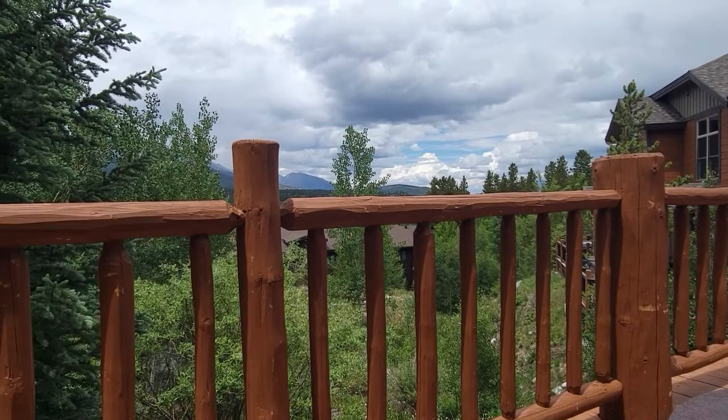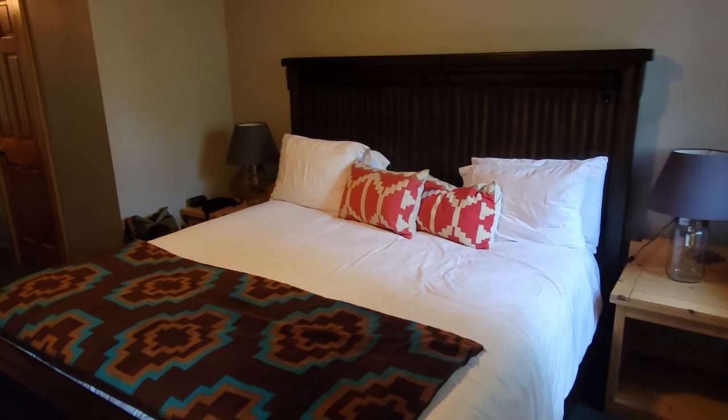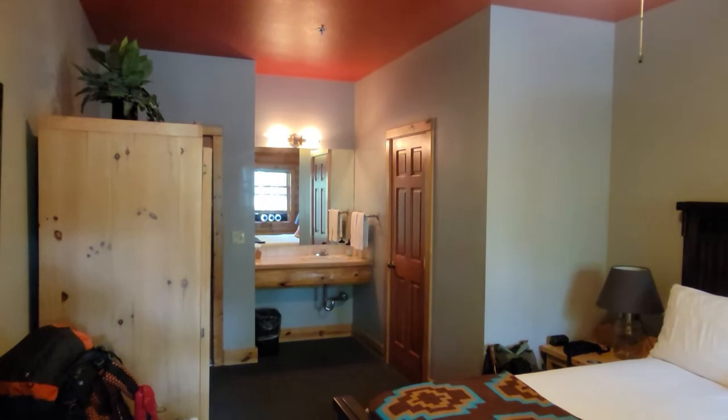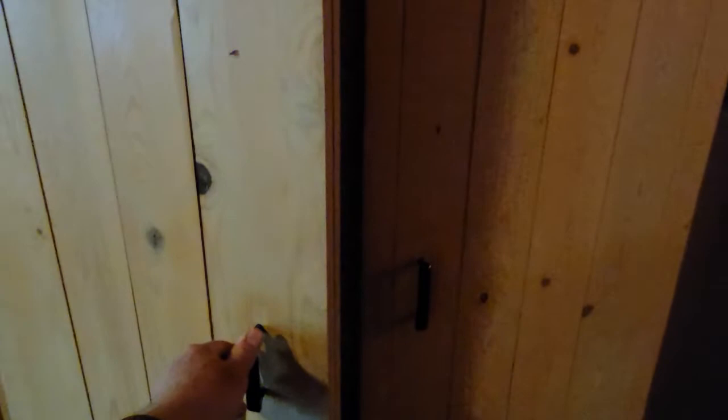Pretty nice. Alright, here is our room at the hostel. This is the king suite, and we have a small bathroom in there too with a shower. And you might be able to hear Nathan's taking a shower now, but this is pretty nice. We've got a wardrobe to put our stuff in if we need to. It's not cheap furniture, it looks custom made. Pretty cool.